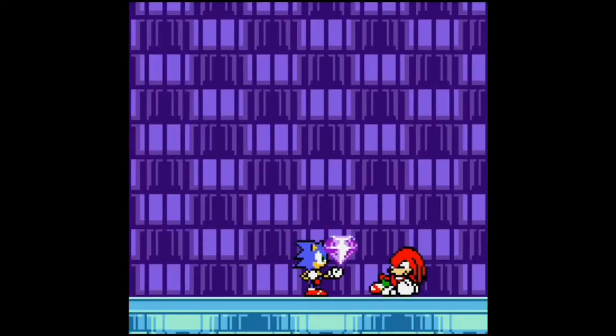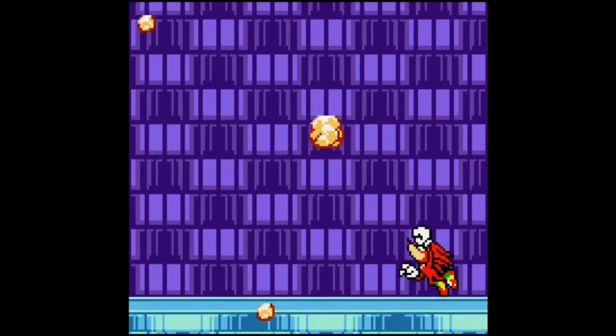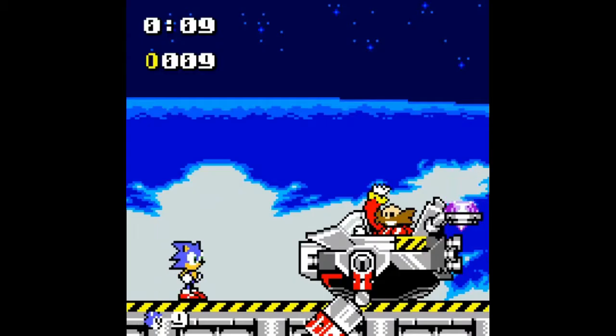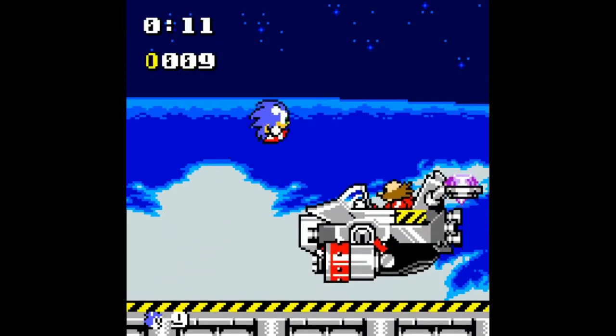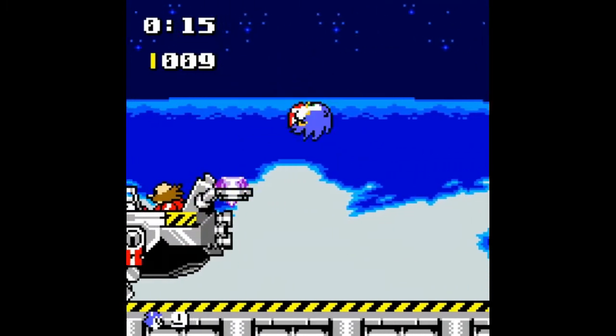Now you do get one emerald from Knuckles, but Eggman steals it, and Knuckles really doesn't like that. Once you beat Eggman though, you do get the emerald, but like I said, that's only one emerald and you need all 7 to win.